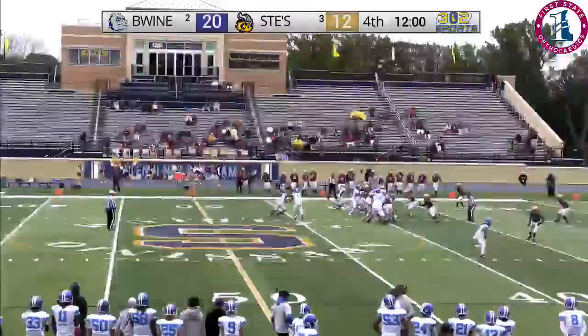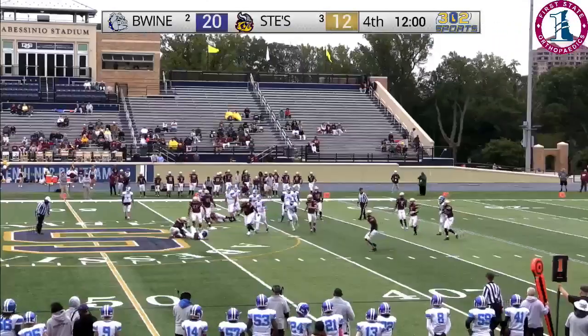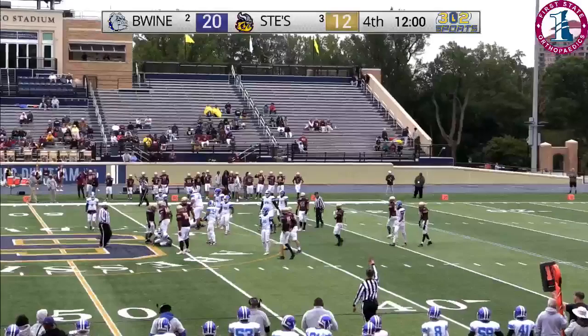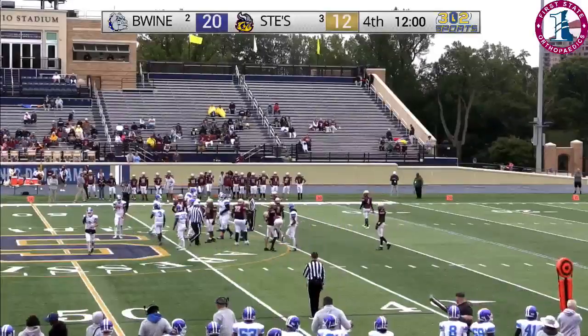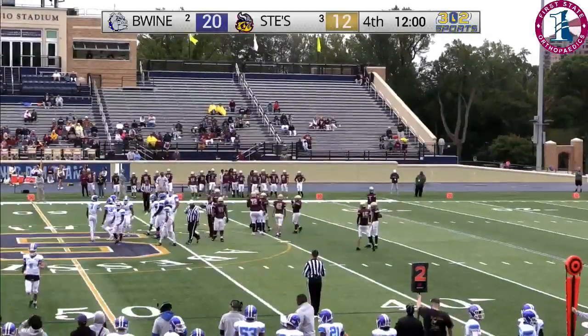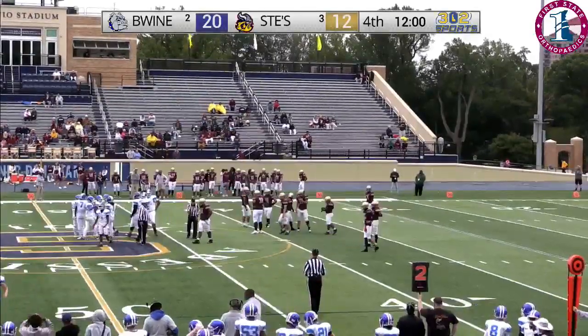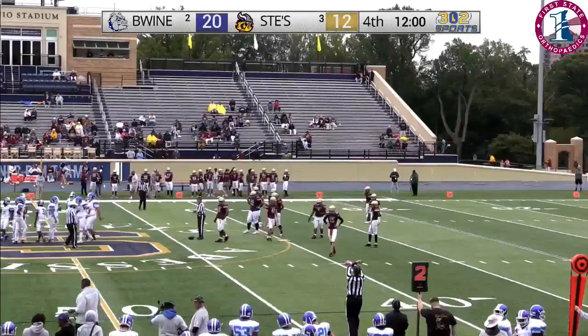And welcome back. First snap of the fourth quarter. It's Peyton Taylor met in the backfield. He's finally brought down by Isaiah Coleman at around the 45-yard line. So the first down carry loses 4, and now Brandywine is behind the sticks. But the last few times they've had 3rd and long, they've converted. It'll be 2nd and 14 here to start the fourth quarter.